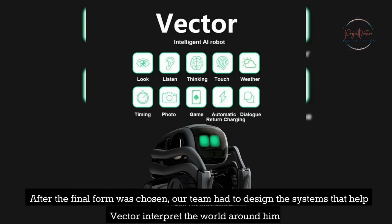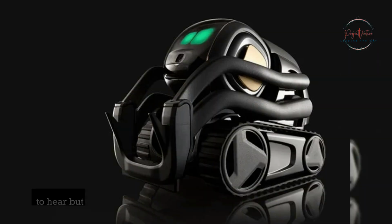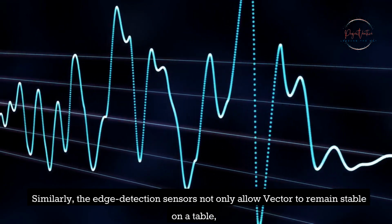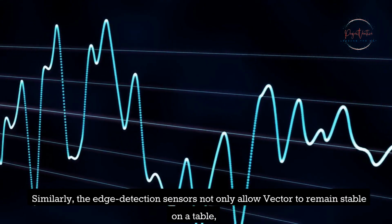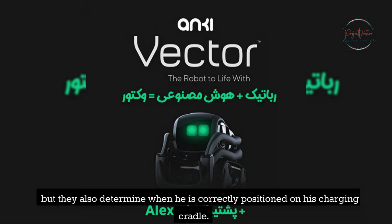After the final form was chosen, our team had to design the systems that help Vector interpret the world around him. For example, the 4-microphone array not only allows Vector to hear but also allows him to perceive where a sound is coming from and focus on it. Similarly, the edge detection sensors not only allow Vector to remain stable on a table, but they also determine when he is correctly positioned on his charging cradle.